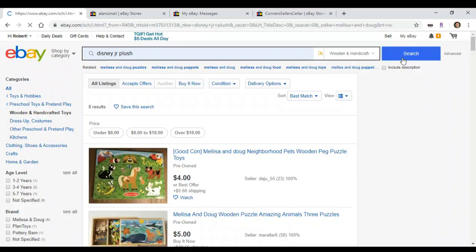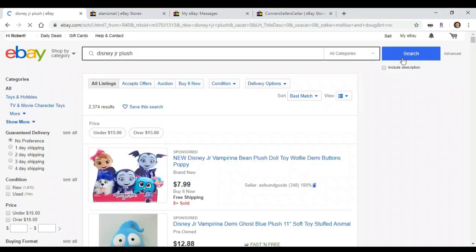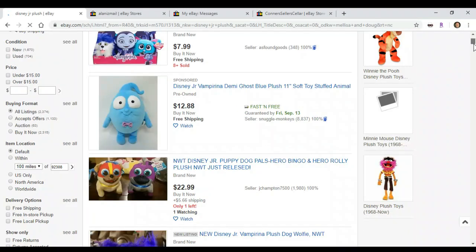And you can do this with anything. I used to do it with watches. I used to do it with video games. I used to do it with so many different categories.